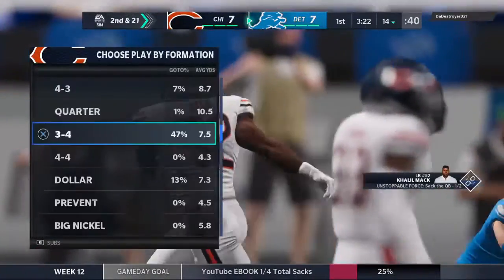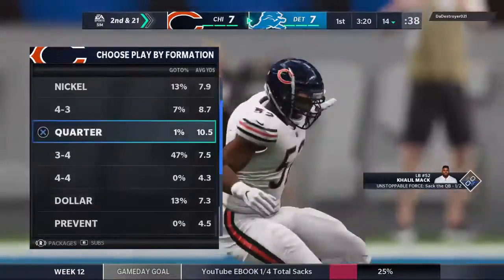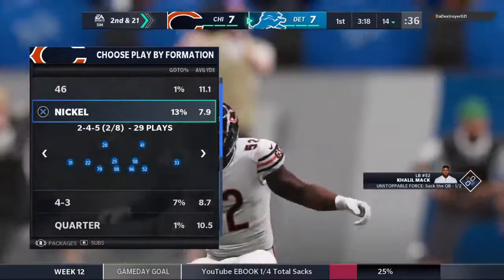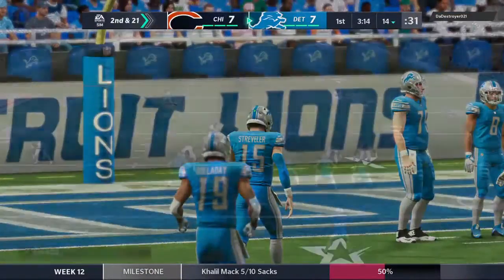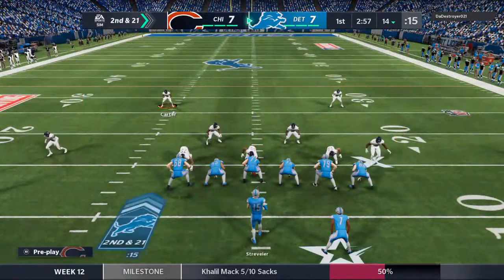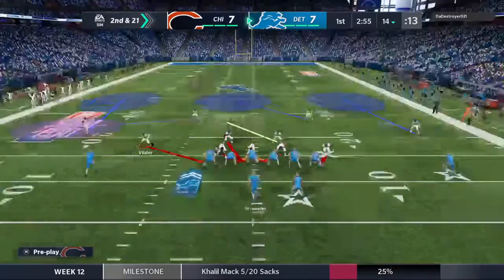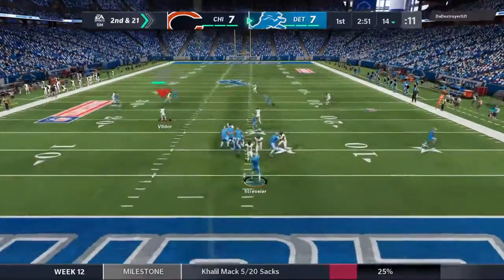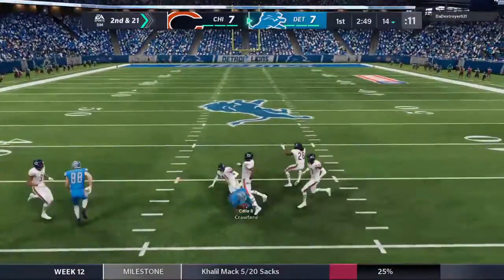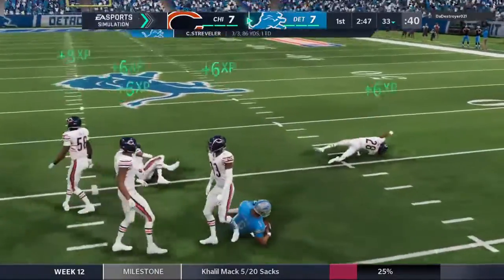Khalil Mack able to record his 5th sack of the season. 2 sacks last week, another one right here. He's been unblockable lately, and I think that goes all the way back to not just his offseason, but the film study he's been doing during the week, because I think he's found matchups that he likes, and he's capitalizing. A few times he's even defeated double teams. He doesn't care at this point.